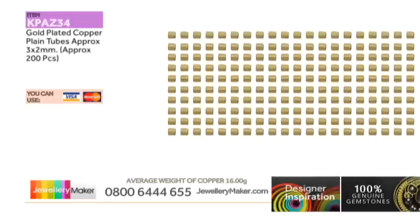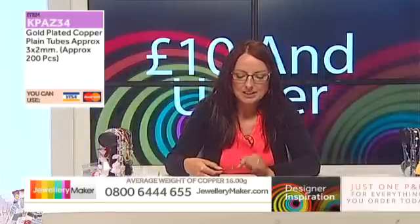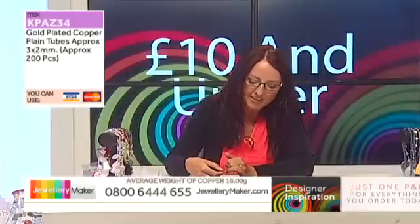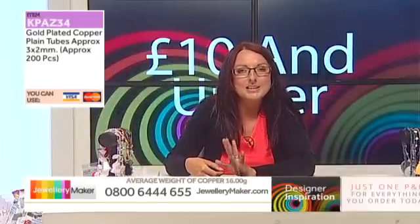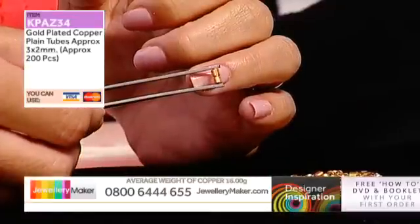I'm just trying to get 2 of these together on the tweezers, but you know me and tweezers. There we go. Not too bad. I did it. So if you just put 4 or 5 of those together, you create a gorgeous lustrous effect, couldn't it? Beautiful, delicate drop earrings. That looks stunning just by themselves. Look at that lustre.